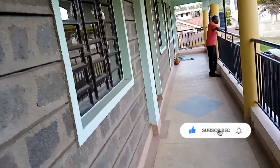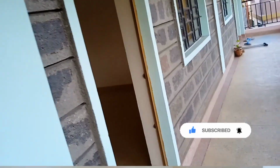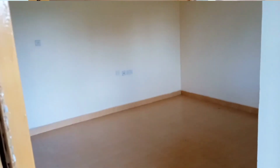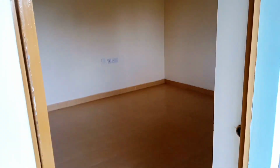So, this is the balcony. This is the main balcony of this house. Or rather, the front balcony. Then we get to the house. And here comes the house.